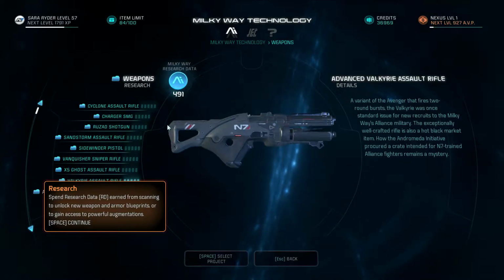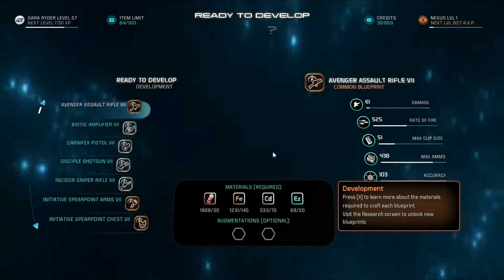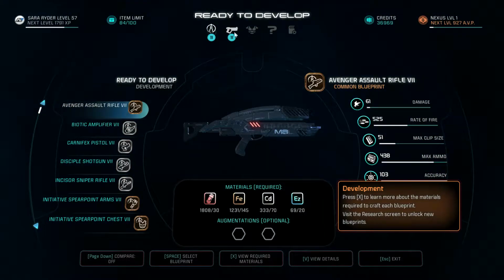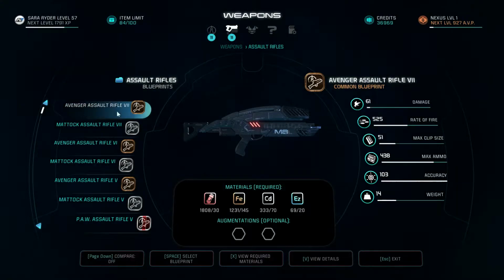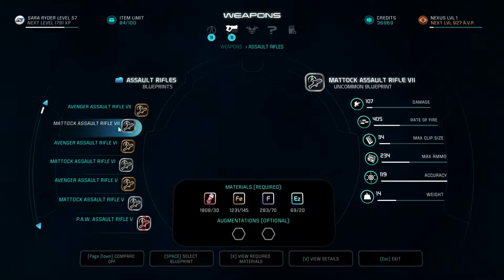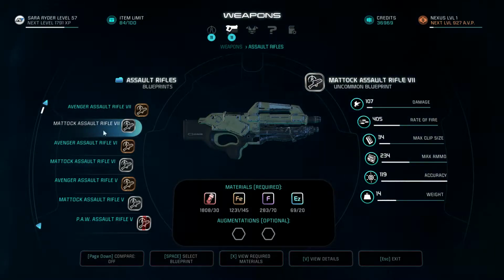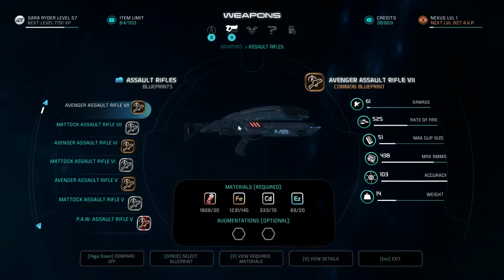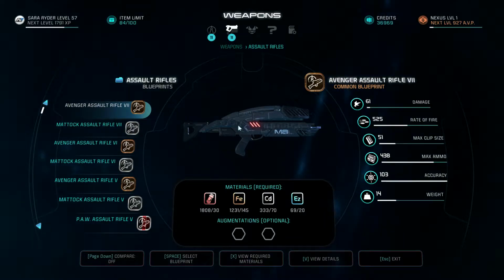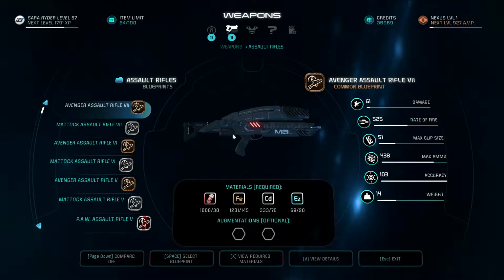Now what do you do with blueprints? You go out, get to development, and then you can see here the way the crafting mechanic works. For instance, there are several guns, armor, etc. that you pretty much get automatically. For example, you don't have to research the Avenger. Every time you level up and you reach a level where you can access that number, it becomes automatically available for crafting.